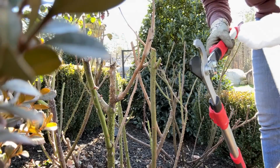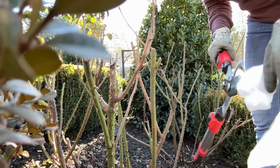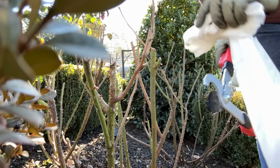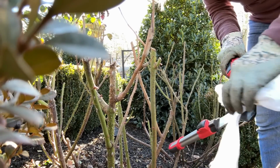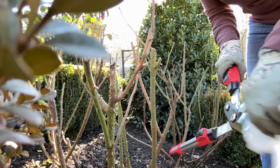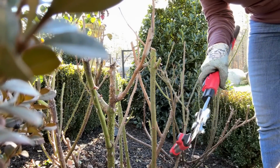Another thing to think about each time you go from rose to rose is to get something and give this a good wipe so you're not spreading any kind of disease. So this is just a wipe that has some kind of antibacterial, 99% will kill anything. You can use alcohol as well.